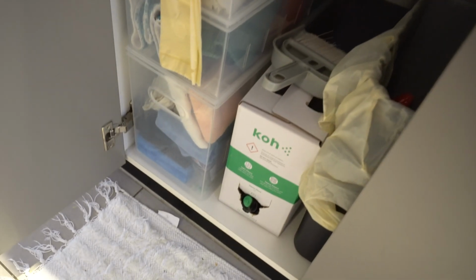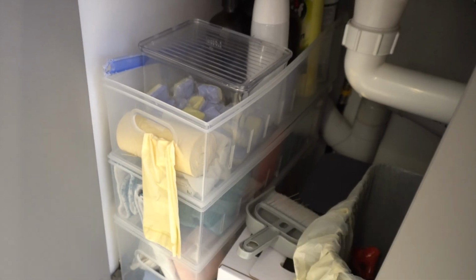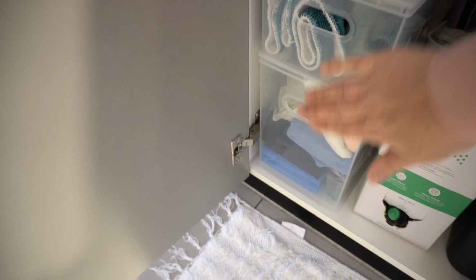And again, using the principle of stacking storage containers to maximize the vertical space, I've used these containers that I picked up from Kmart. You can also get them from Bunnings and The Container Store to utilize the maximum amount of space under the kitchen sink.